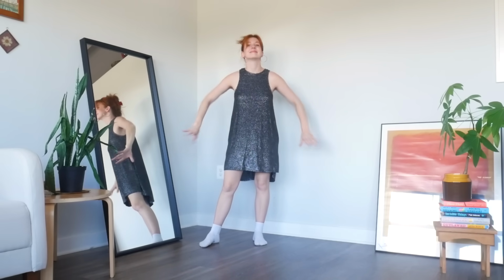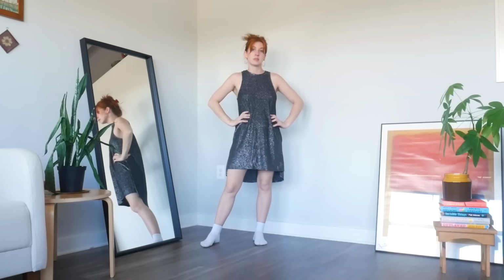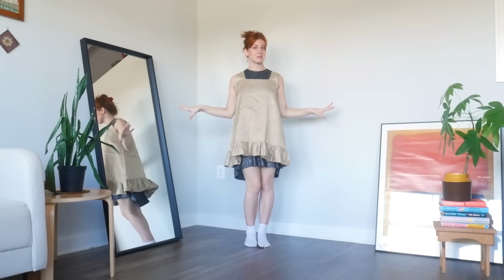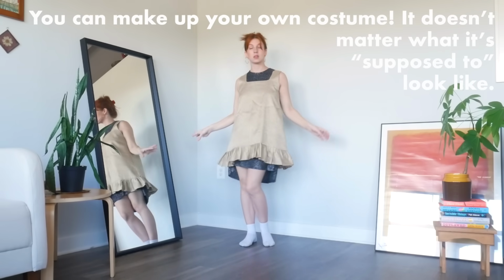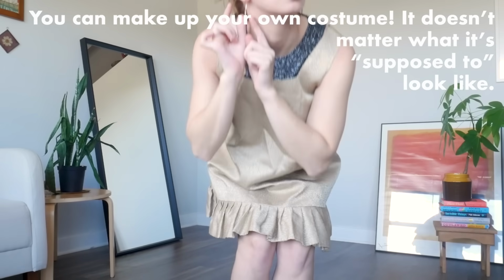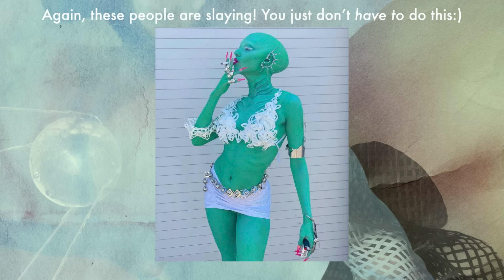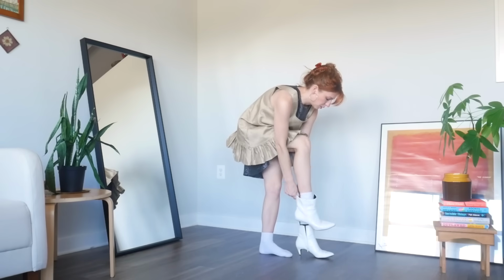The next look on the agenda is an alien. And for this look, I wanted to try to just combine different metallic pieces and space-age silhouettes until it formed a cohesive and convincing look. I think the core takeaway from this outfit is you can make up your own version of what your costume idea looks like. I feel like alien costumes and aliens in general tend to be depicted as green and often wearing something skin tight, but gold and silver metallics feel like alien vibes to me.